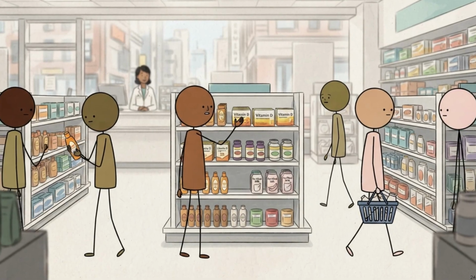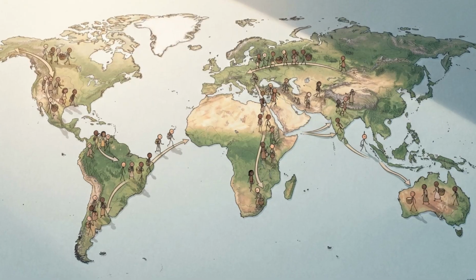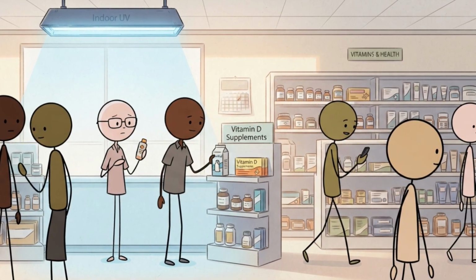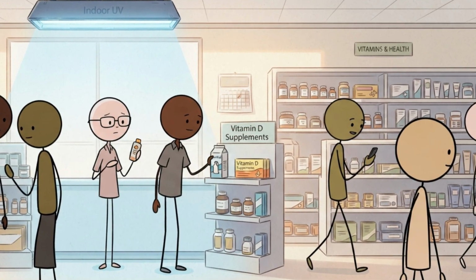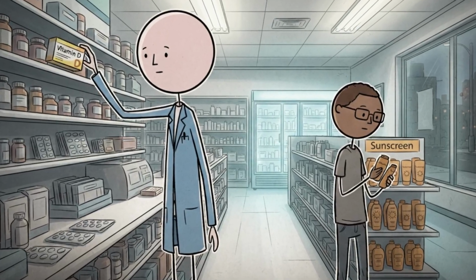The evolutionary lesson is not that one skin tone belongs in one country forever. Humans have always migrated. The lesson is that biology can become mismatched with a new environment faster than natural selection can respond. And modern culture creates new mismatches for everyone.